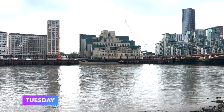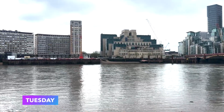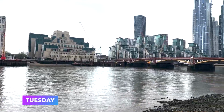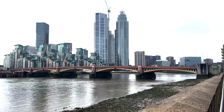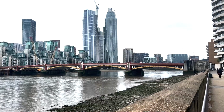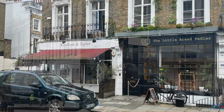For my final morning, I decided to check out the MI6 building on the Thames, which is a Secret Service building. It was also used in the James Bond film as part of the plot line. And then a wander around the neighborhood of Victoria Station before heading off to Heathrow for my flight home after a great weekend.